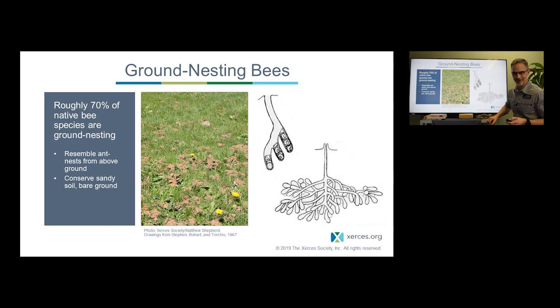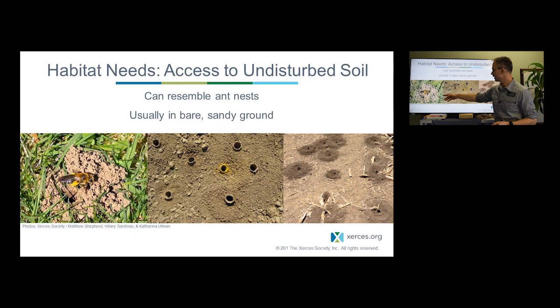And if you look at it, it might be in a lawn like that mining bee, it might be bare ground like these two species. Like I said, they can look like ant nests. They usually need some sort of bare ground to be able to see them. And sometimes they can be incredibly abundant.